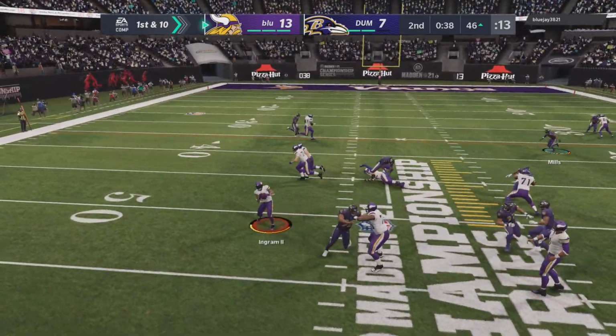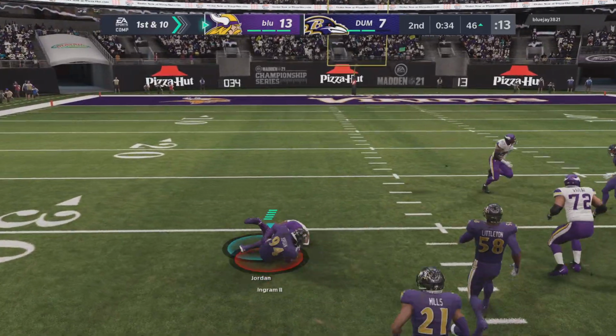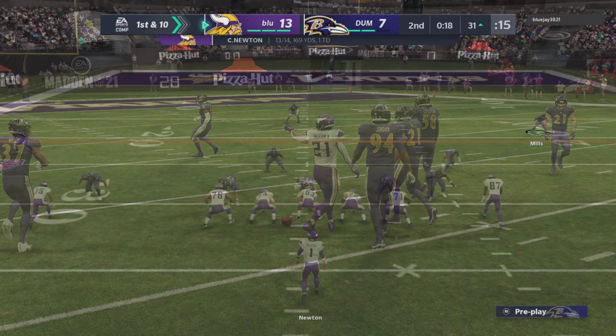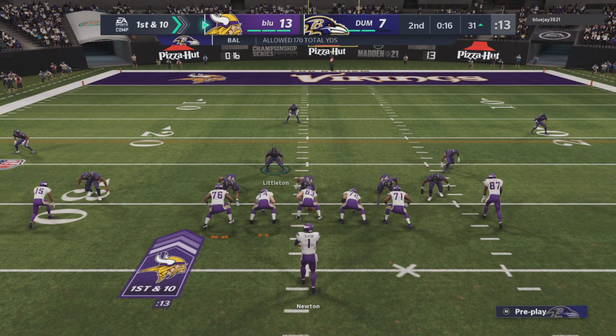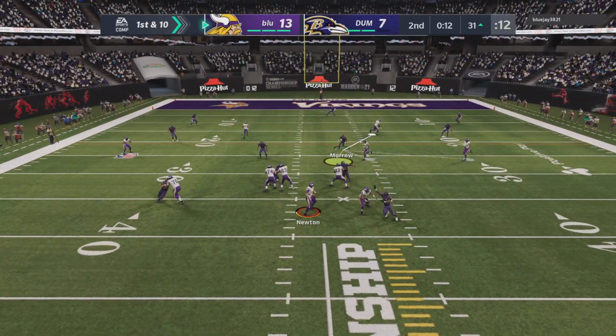Now following the interception, here's Newton. They go screen. This is Ingram, and past the 35, he'll be dropped a yard or two shy of the 30. He'll get 15 and a Vikings first down. 31-yard line. A shotgun snap for Newton.